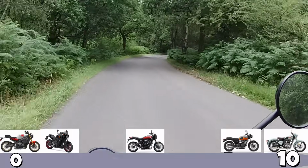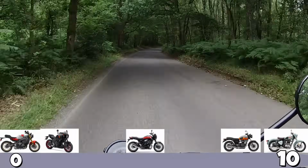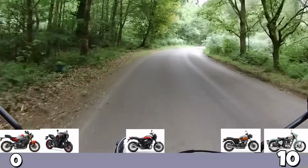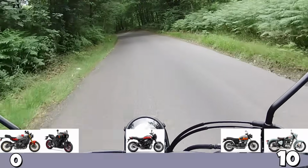But going with the T, which I think is the most retro looking of them, and I think will be the biggest seller, I put it somewhere at 2 or 3 on that scale. Now that's not judging the bike. I'm not judging it as 2. I'm simply putting it on a scale of how retro it is.